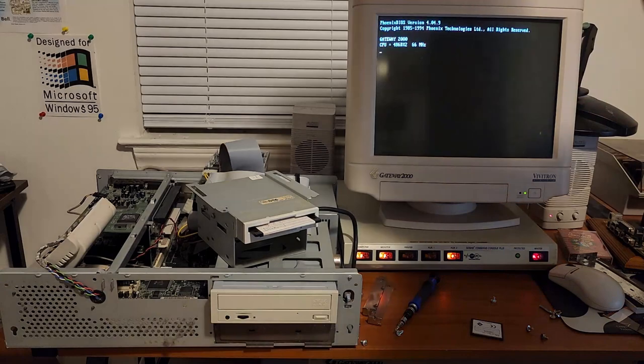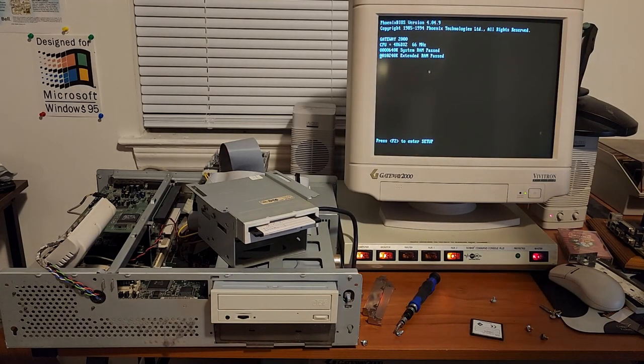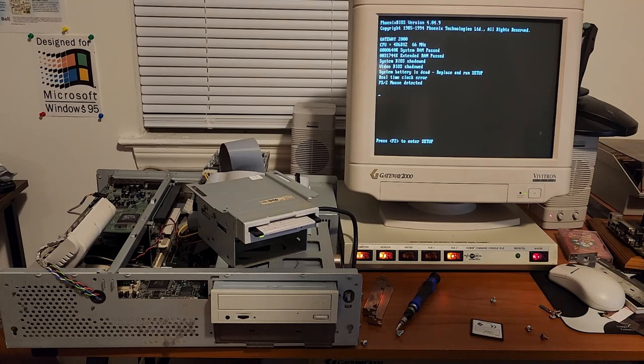Okay, I've hooked up an 850 megabyte Conner Peripherals hard drive, and we're gonna see if we get any further than we did with a CF card. I would be really disappointed if I can't use a CF card in here.